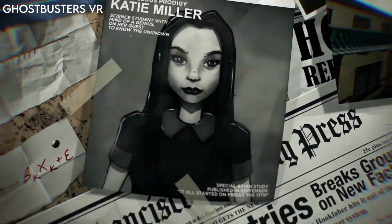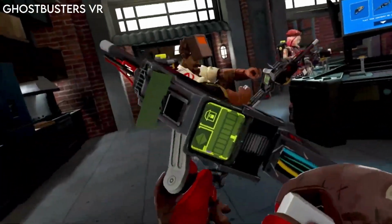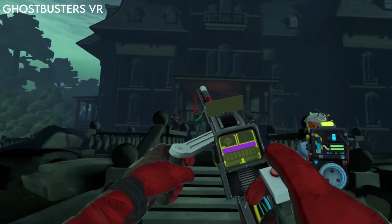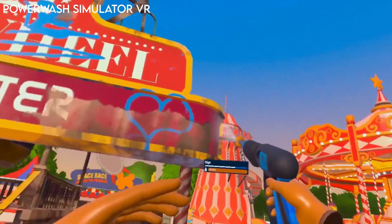Ghostbusters: Rise of the Ghost Lord is confirmed for PSVR 2 and Quest later this year. It's got 4-player co-op with proton packs and ghost traps, which could be fun, although I'm not personally a fan of the way it looks, as they seem to have gone for a cartoonish style, probably to get it running on the Quest.